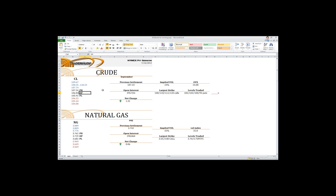Again, it's yet another day where the market comes back down, and we start to see that we get bullish around this 105.5, 106 level, and the market doesn't really want to push lower from there. Unless we get something that will push us lower, like a bad number, or a continuation of supply disruptions, or builds in supply, or any type of news that would make us bearish.